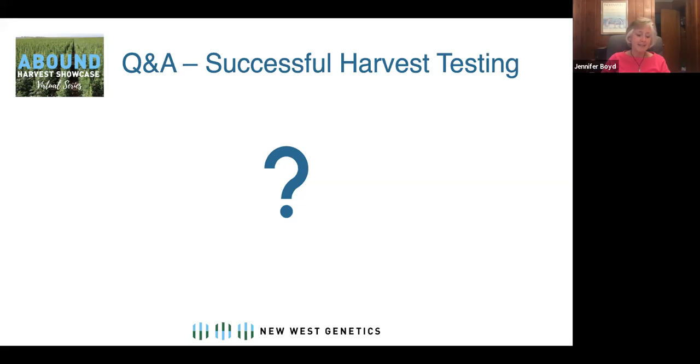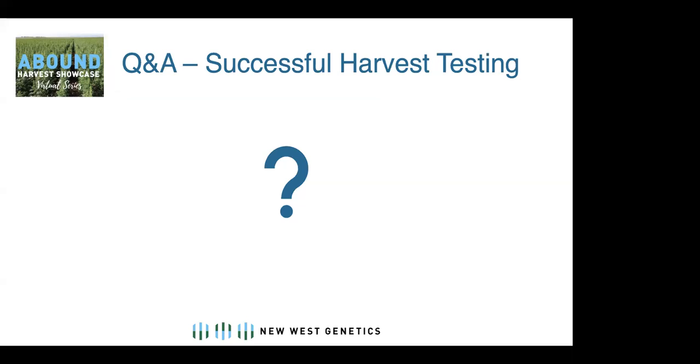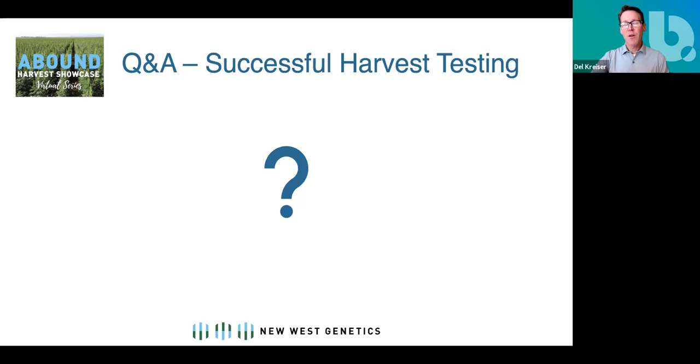Correct. Excellent. Great. Okay. I have one that just came through, sorry. What about, I guess, sampling for pesticide testing? I'm not a chemist, but I would assume if the pesticides are applied throughout the whole harvest, it probably wouldn't matter where you sample from. But again, it would be best to get a representative sample from throughout the crop.